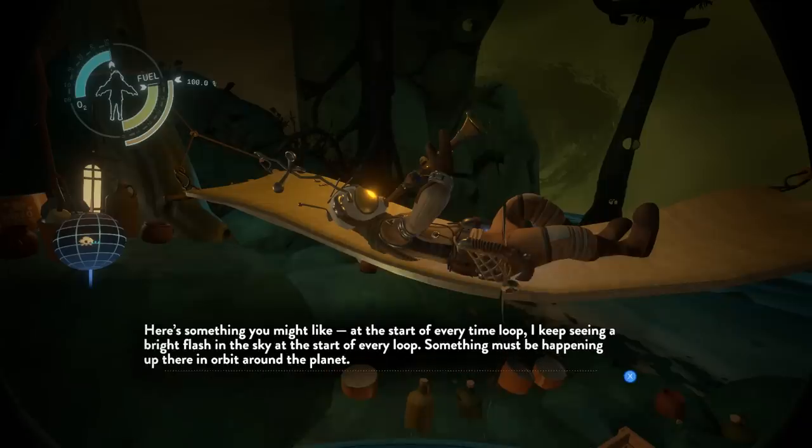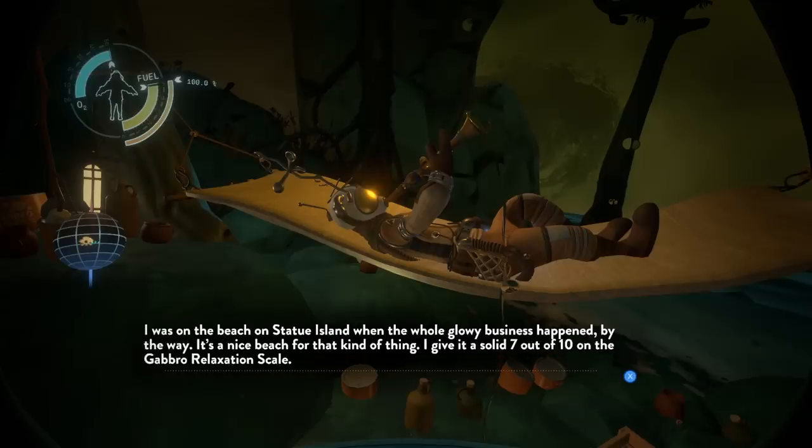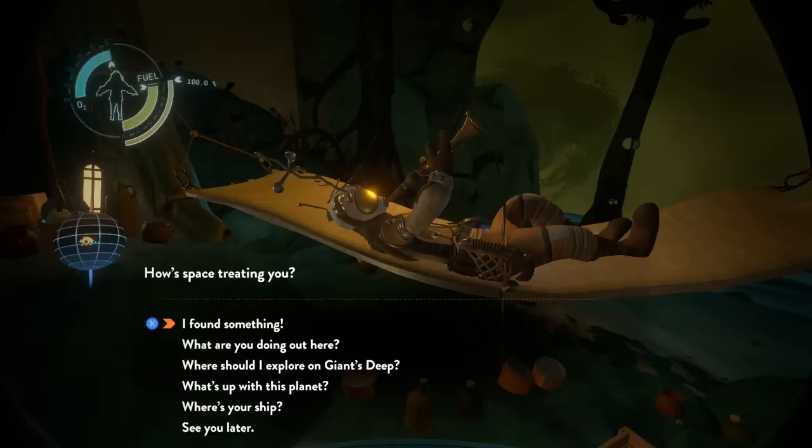Here's something you might like. At the start of every time loop, I keep seeing a bright flash in the sky. Oh, we've already seen that one. Have you been to Statue Island? That's what I've been calling it, seeing as that's the island where I found the glowing Nomai statue, get it? I was on the beach on Statue Island when the whole glowy business happened. By the way, it's a nice beach for that kind of thing. I give it a solid 7 out of 10 on the Gabbro relaxation scale. If you feel like checking out Statue Island, it's the one with the two islands connected by a natural rock arch. Well, mostly connected. Anyway, you'll see.